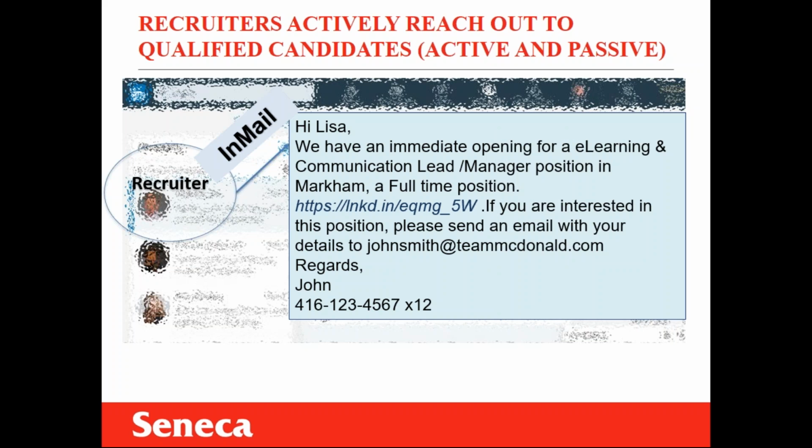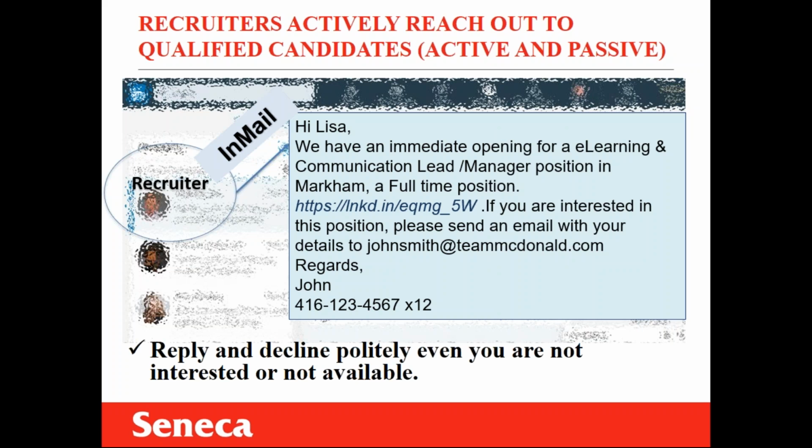If they find people, there are different ways of reaching out to these candidates. One way is your jobs you'll be interested in for people to look at. And they can individually send you an email and see if you're interested, giving you maybe the job link and the email and contact information. So one-on-one, they'll send you an email.